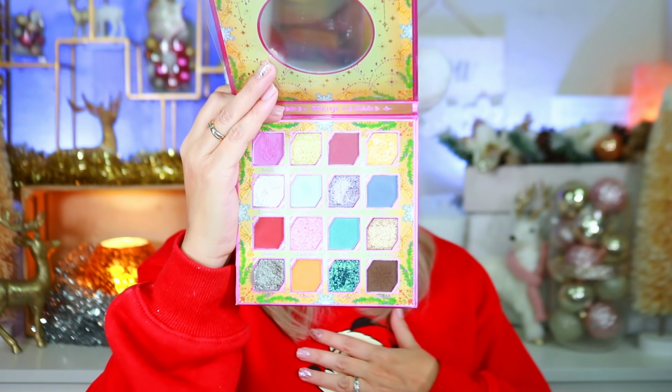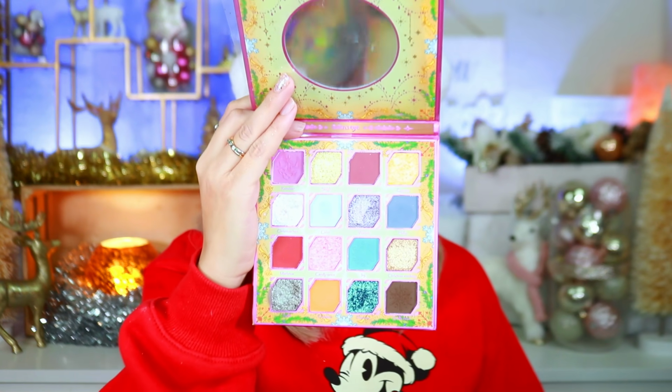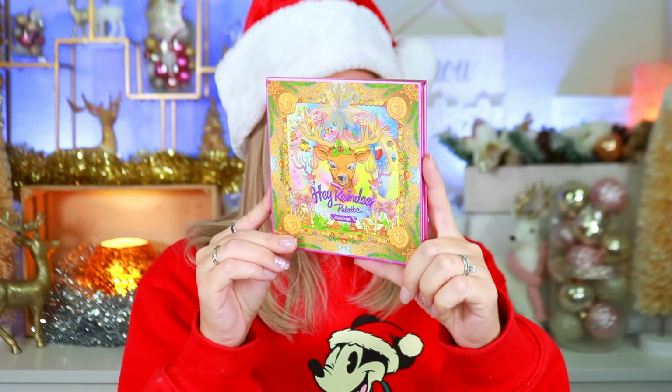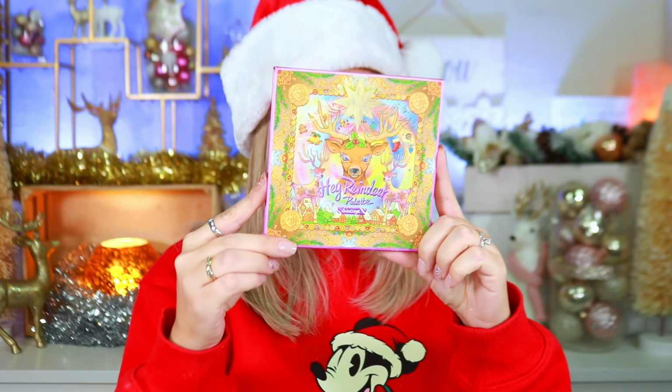But that again is just my opinion. But I still think it's really cute. I still feel like it does fit the vibes of the Christmas season with just the way that it's packaged. So that's why it's ranked pretty high. The packaging alone screams Christmas to me more than so many other palettes I talked about already. So that is why at number 4 we do have the Odin's Eye Cosmetics Hey Reindeer palette.